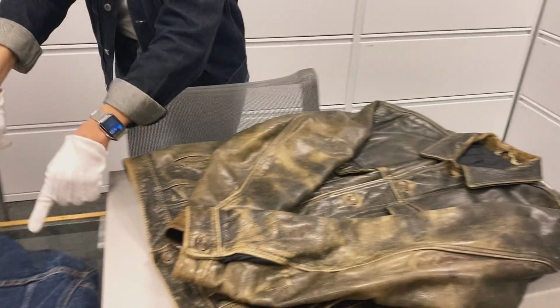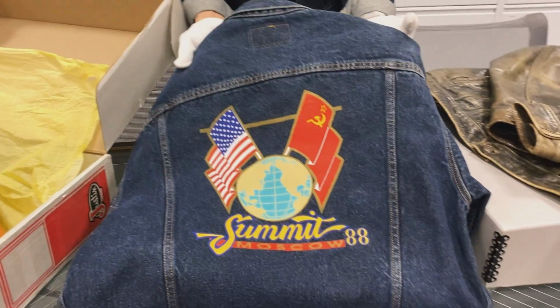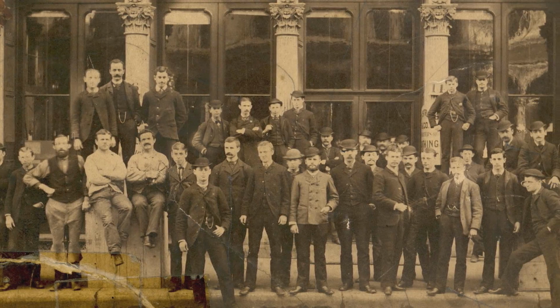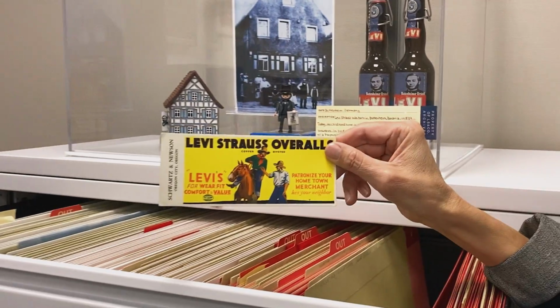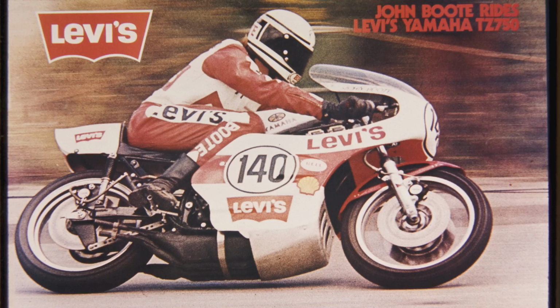This 1980s trucker jacket was owned by a man who wanted to end the Cold War. Our 1880s headquarters. Look at those guys, all of our salesmen dressed for success. Copper rivets, so we've got plenty of those in the archives. This is one of my favorites. It's a check blotter. Look at this beautiful letter written in the 1940s.